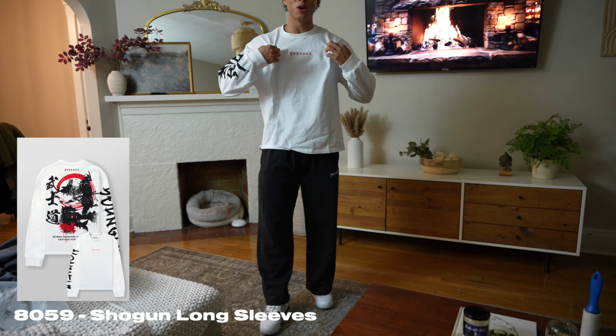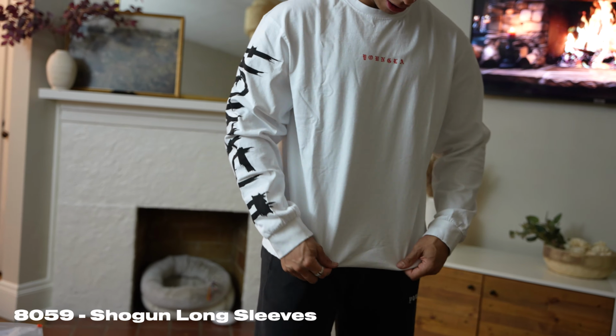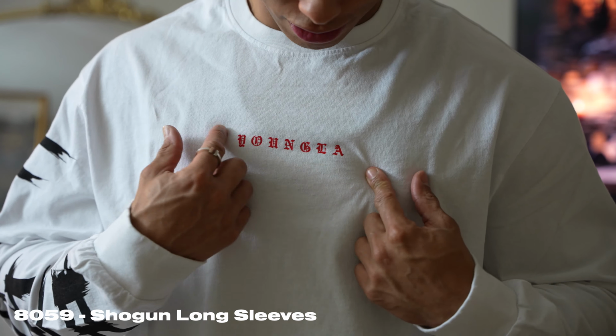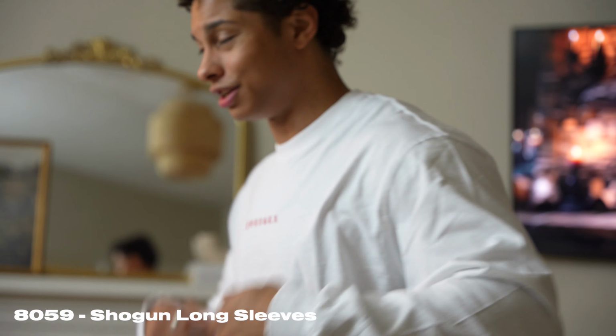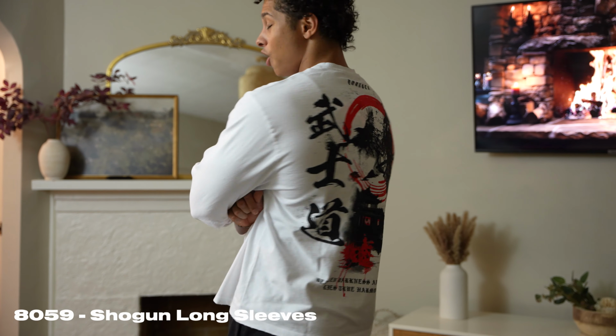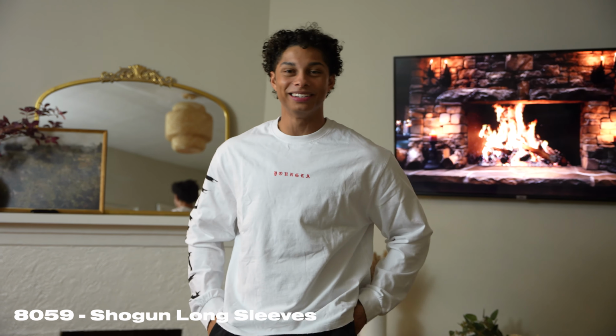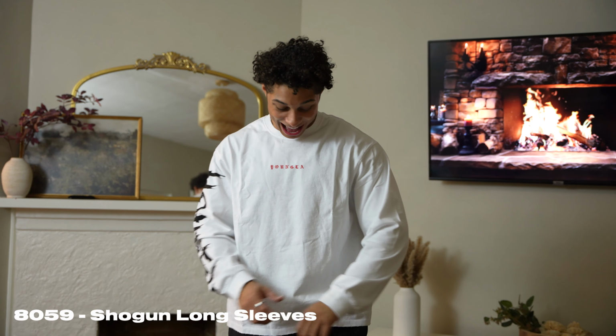And this is the Shogun long sleeve. You got YoungLA in this Japanese font across there. You got YoungLA in an old English font across the chest, but the real standout of this t-shirt is going to be the back. Japan inspired t-shirt, and if you know me, which a lot of you guys probably do, I've been dying to go to Japan, so looking forward to maybe rocking this somewhere in Shibuya in the next year or two. But yeah, very solid fit.